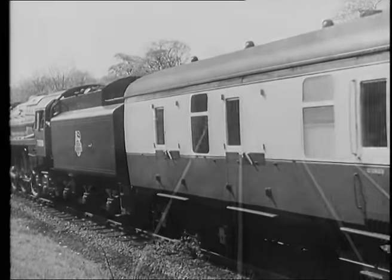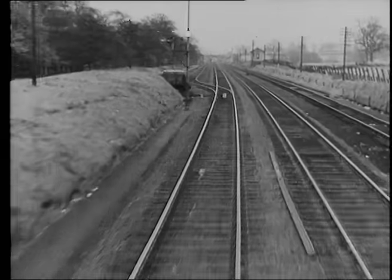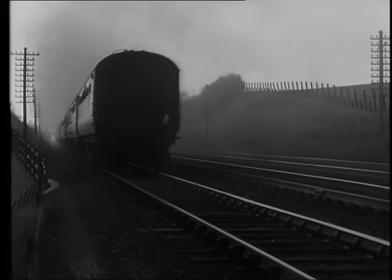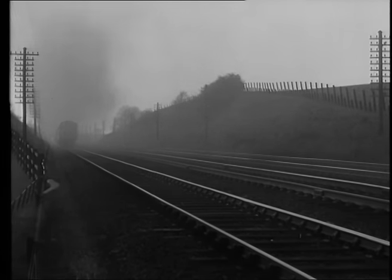It can be accelerated smoothly up to high speeds, all this without the need for a gearbox. But the steam locomotive has its disadvantages. Routine boiler cleaning and getting up steam from cold means that a proportion of its time is spent out of service. It makes dirt. There's the danger of fires from sparks.